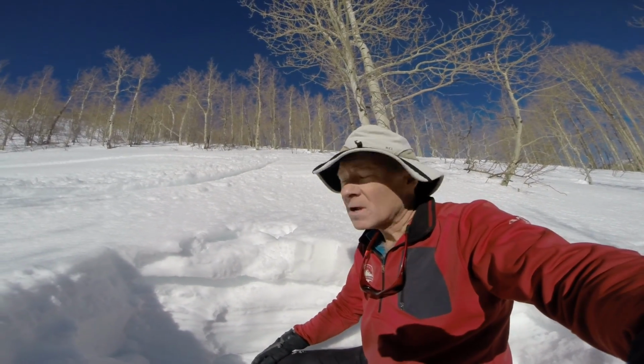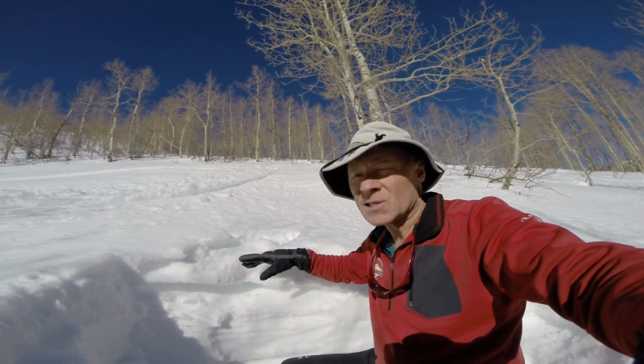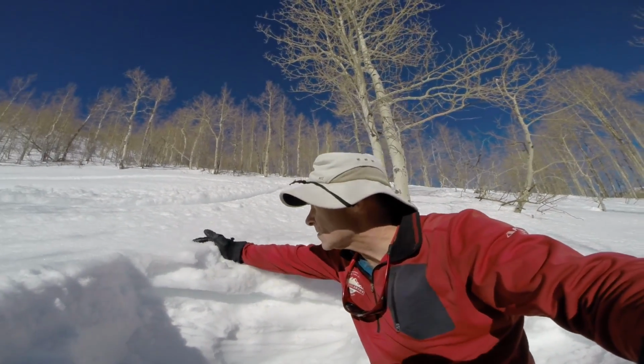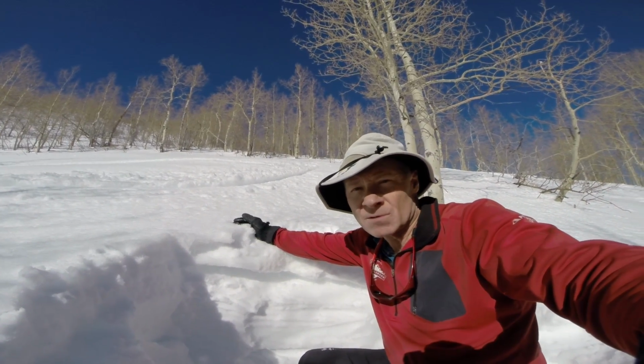But regardless, the way you always deal with wet snow avalanches is you get off of and out from underneath steep slopes when they start getting wet and soggy, especially in the heat of the afternoon.